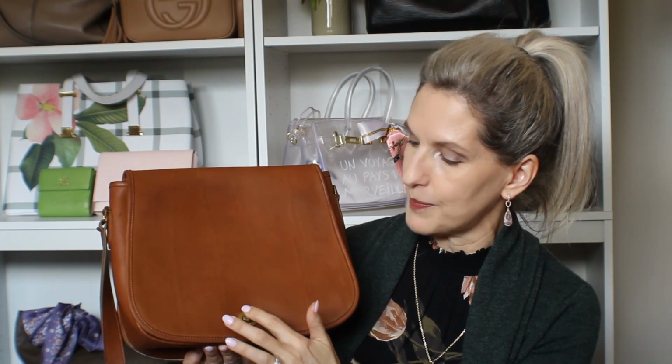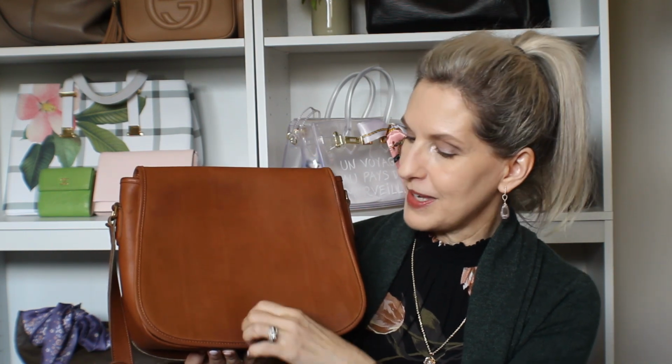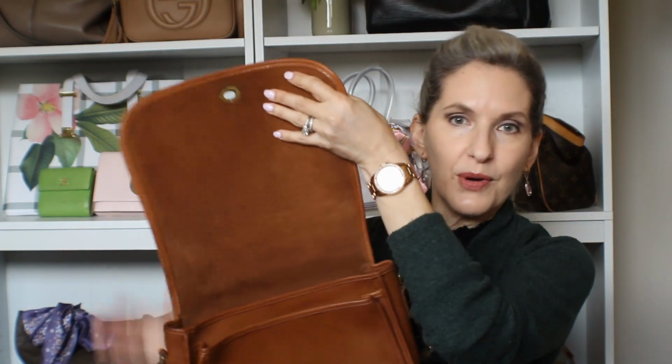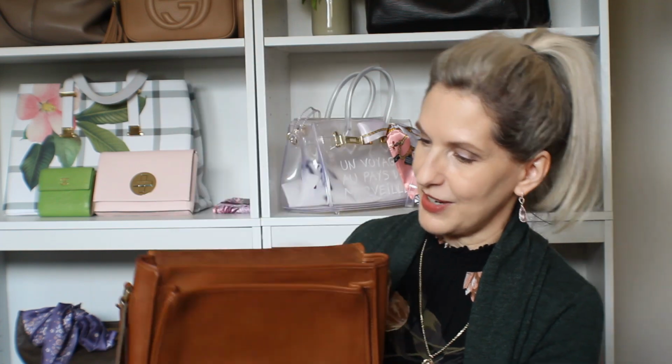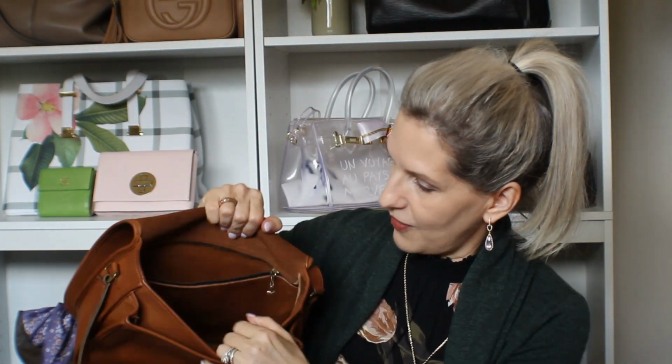So I'll just give you a little tour of the bag. It is, as you can see, a flat bag. It has this turn lock clasp here, and it is just brass. I polished it up a little bit in the course of cleaning the bag. And then the flap has no fabric lining of any kind. It's just natural suede on the inside here, and it's natural suede all the way throughout.